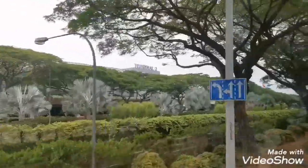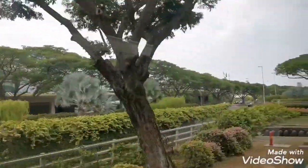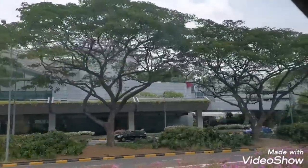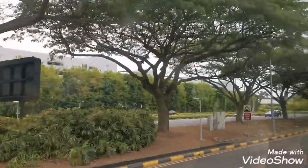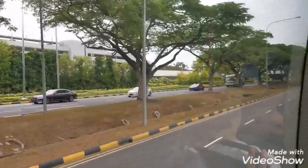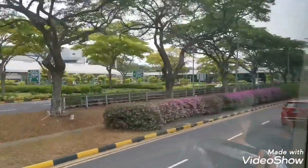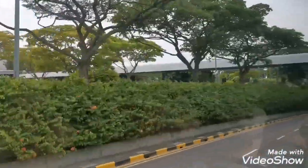So this led to a strategic vision with the conception of the Jewel as a gem of a destination. The Jewel, Changi Airport, was opened this year on 17th of April, and the construction actually started approximately at the end of 2014. It is a 10-story building. What you're seeing is level 5. Actually, it's 5 up, L for level 1, 2, 3, 4, 5, then we've got basement 1, 2, 3, 4, 5.